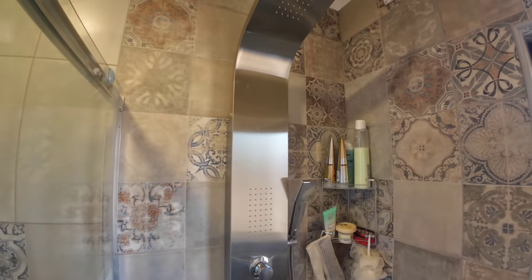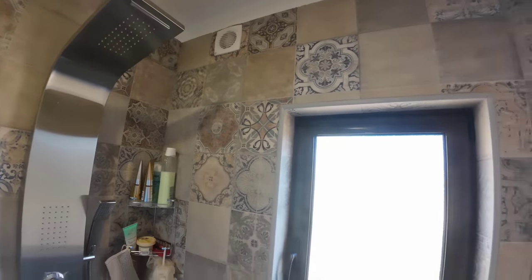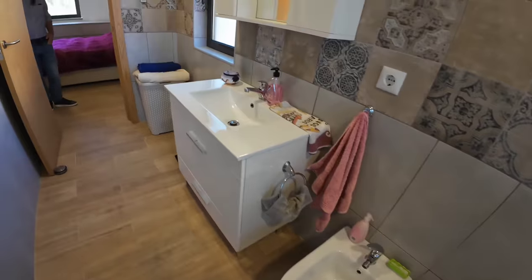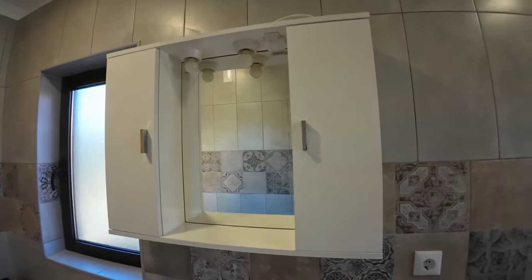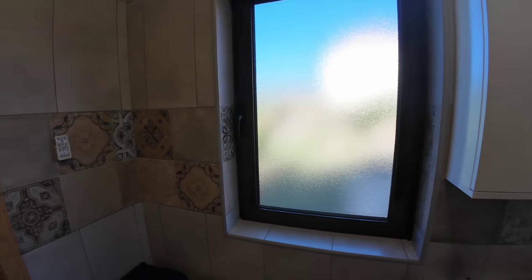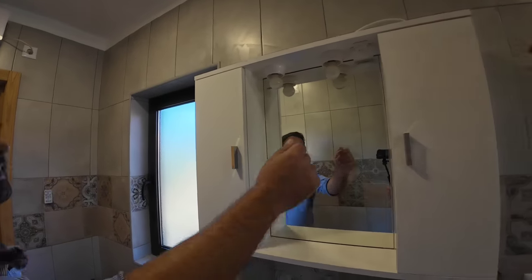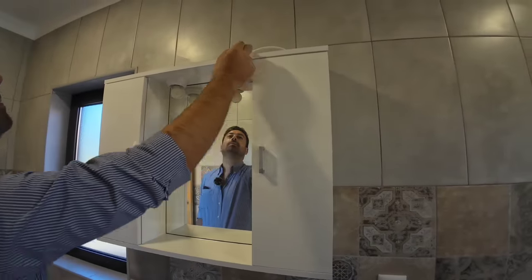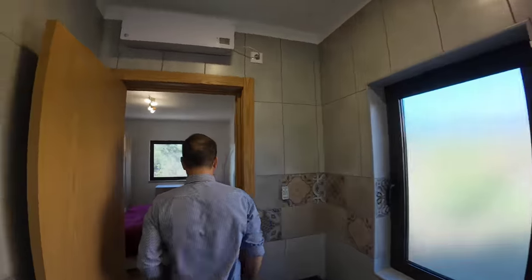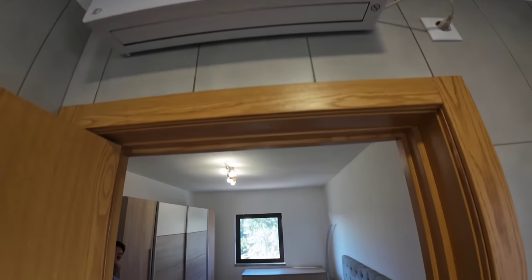What's this up here, Fernando? Is this just an independent heater? Yes. And extraction, really nice tiling, WC, bidet, vanity unit, and then this. How is that lit? I don't know how that works. Maybe it's not connected. It's not connected, but it's possible to. Nice doors, nice door frames. That's a little heater unit.